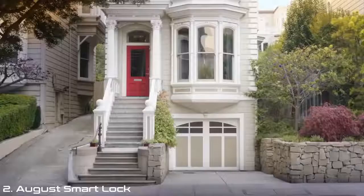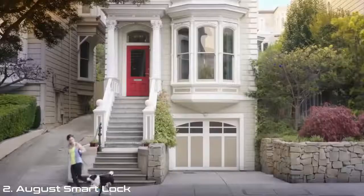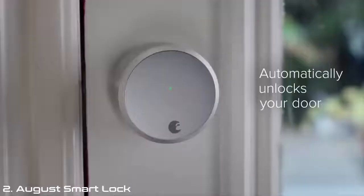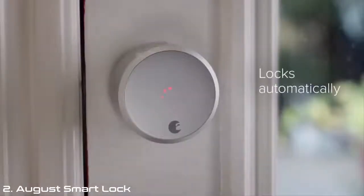Meet the August Smart Lock. Control who you welcome into your home like never before. August installs on the inside of your door and makes your smartphone a smart key, and more. August automatically unlocks your door as you approach, so no more fumbling for keys. And it locks automatically when you leave.